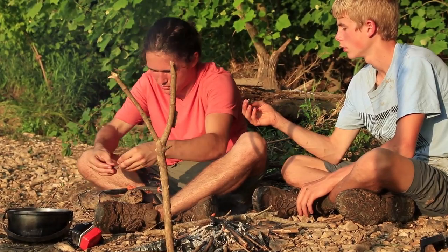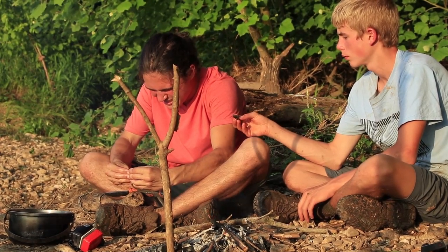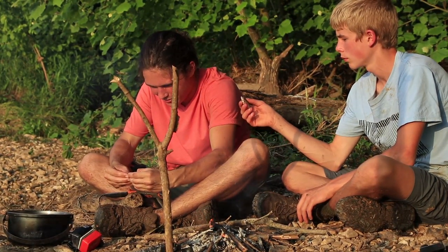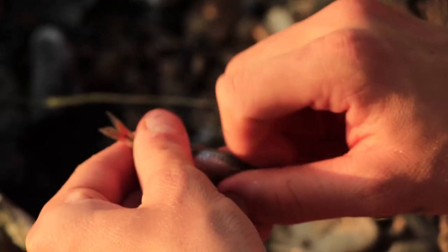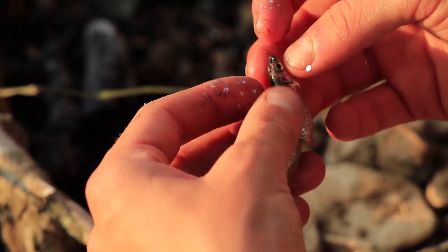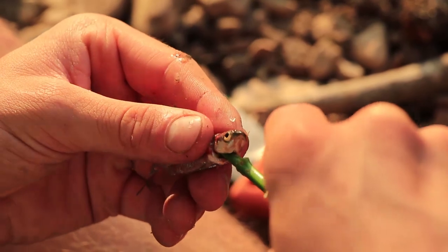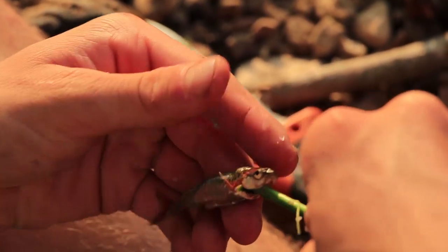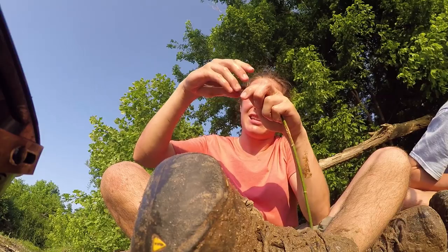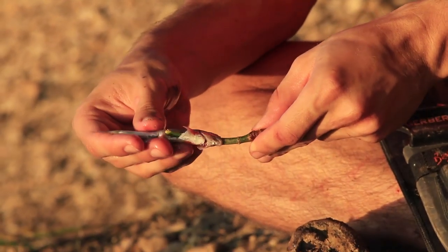So this guy is all prepared. You can see his belly's open, his scales. You can scratch them off with your fingernail. Into the mouth. And throat into the body. That little guy is good to go.